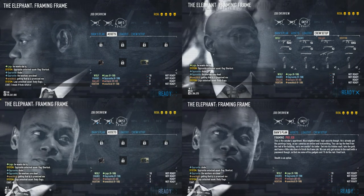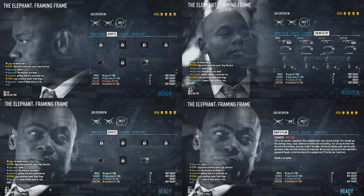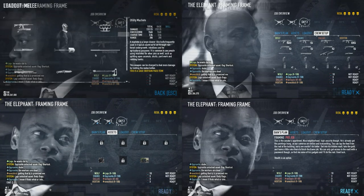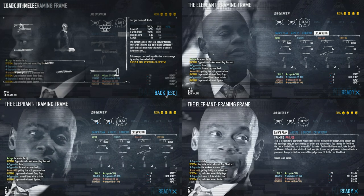Senator's apartment. Nice neighborhood. High security, though. He's already got the paintings hung, so our cameras are online and transmitting. You can tap the feed from the roof of the building. Sorry we couldn't do better. Get into his hidden vault, take the gold, and leave a little coke there to finish.